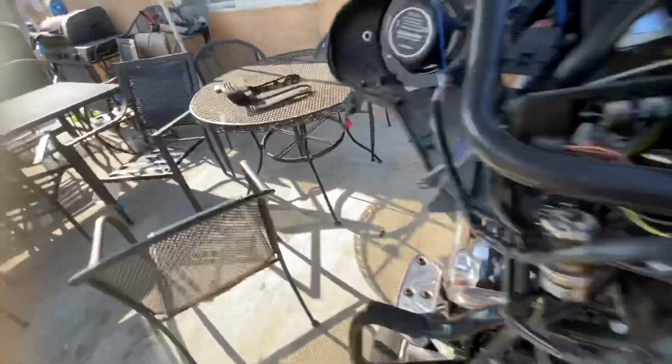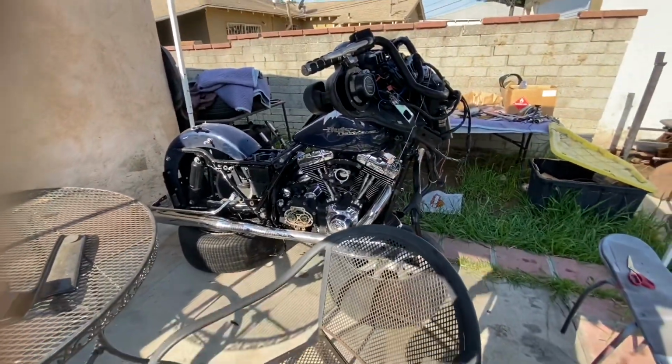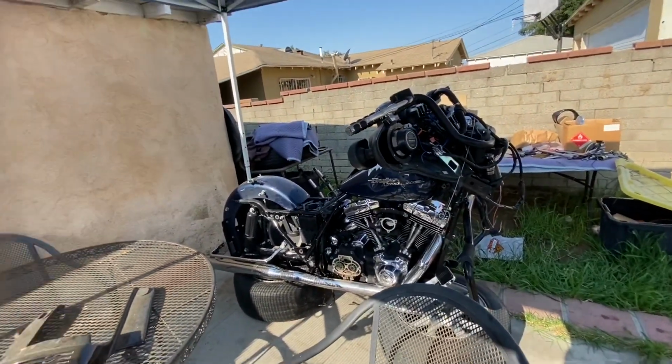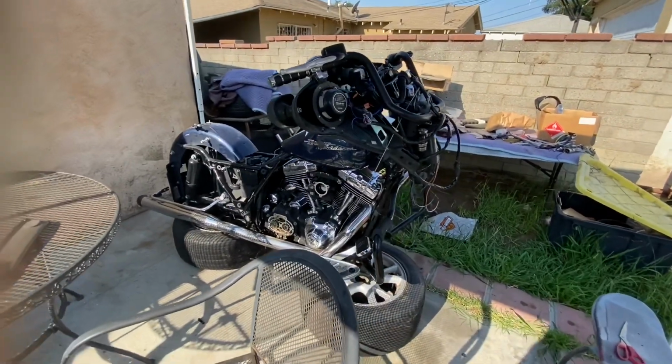And to be honest, for the price that I'm asking, it's not a lot. This is a super good deal. It only has 80,000 miles, and it starts and runs. Like I said, I have all the parts. I'm going to put it together today, get it as complete as possible. Back to this thing.